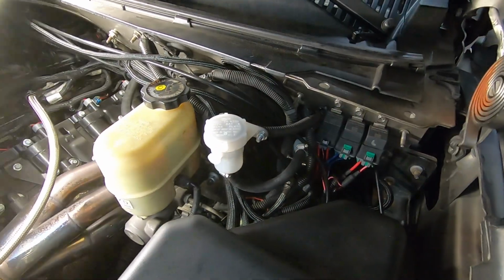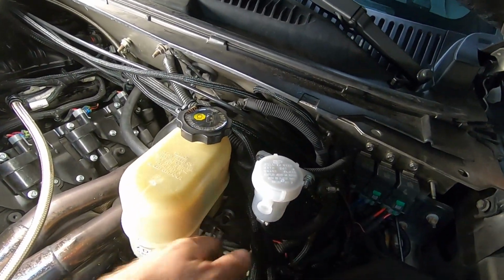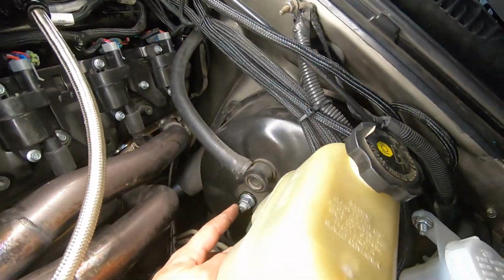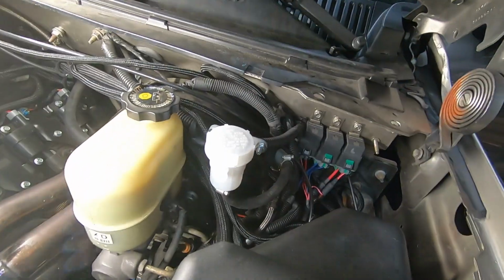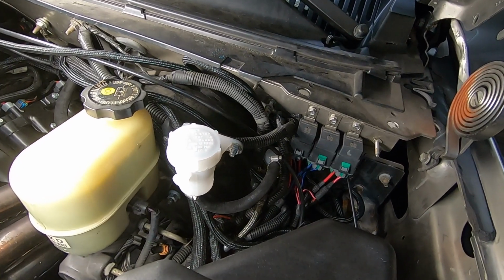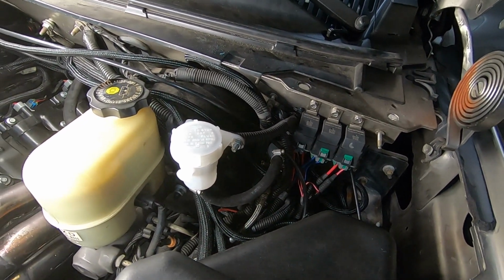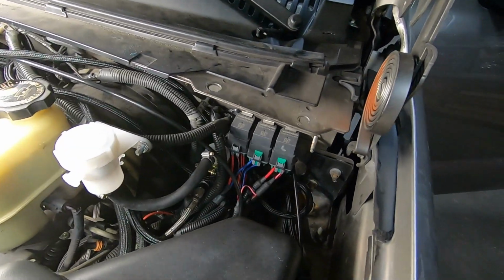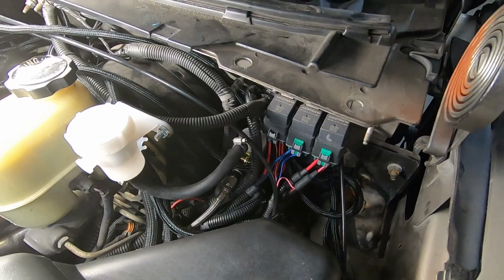That reservoir bracket just bolts right to the master cylinder bolts. It sweeps right underneath the master cylinder, picks up both sides, so it's real secure, where the master cylinder bolts to the booster. And then it hangs your master cylinder reservoir up top, where it's actually much easier to fill and to monitor fluid level in than the original truck master was, because the original truck master had an integrated reservoir way down there on the master cylinder.